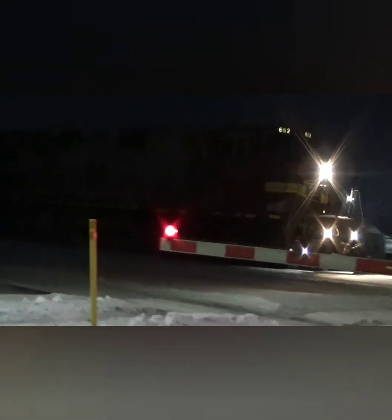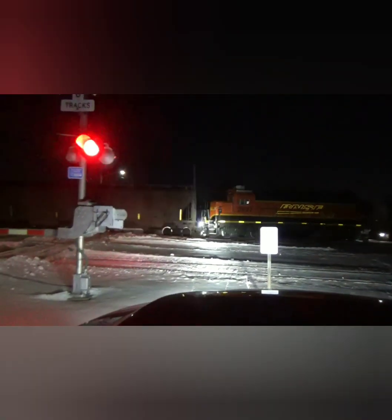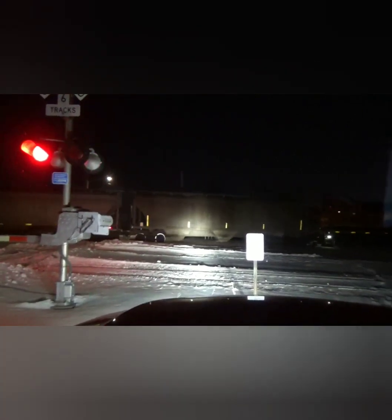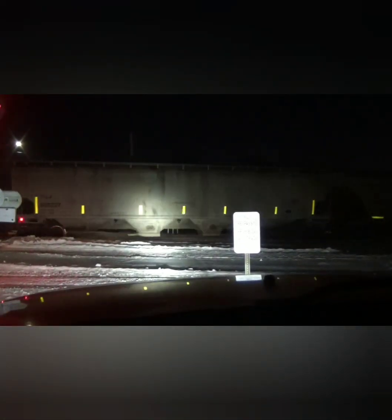Rail Fanning Adventures, Lincoln, Nebraska. Hi, Rail Fanning Adventures, January 27th, 2021. This is an eastbound grain with the Santa Fe War Bonnet leading, 662 leading the charge. They could be building a train, I don't know. Looks like it might be grain. We're gonna find out in a minute here as this train heads east on the Transcon line.